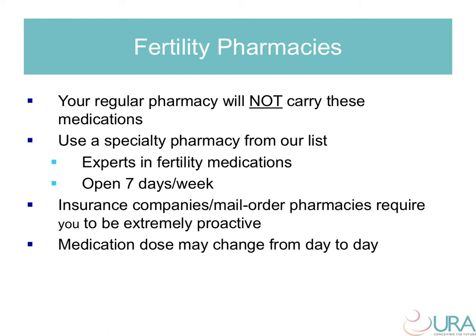Insurances that require prior authorization for medications, or those who require you to use a mail order pharmacy, require you to be extremely proactive since it can take several days to receive and process an order. You therefore need to stay on top of your medication supply and notify us if you suspect you may be running low. It is impossible to predict how much medication a woman will need for her IVF cycle. This means that some women may have extra medication at the end of her cycle, and others may need to get several refills during the cycle in order to make it to her egg retrieval. If we don't have enough notice to get insurance authorization or medication shipped, you may need to forego using your mail order pharmacy and instead pay out of pocket to get medications from a local specialty pharmacy.